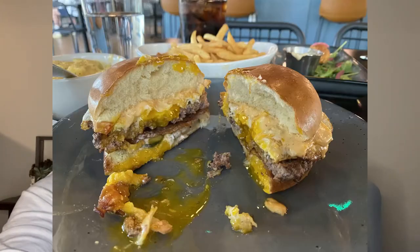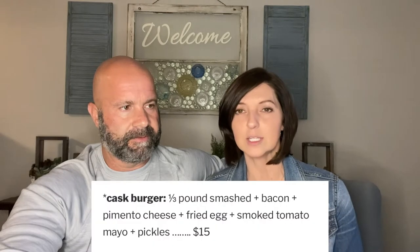You want to go ahead and tell them about what you got? I got the Cask burger, and according to Ashley, this is a burger that they did for Burger Week, and it did so well, she added it to her menu. So this was kind of a smash burger type patty. It had a fried egg, it had pimento cheese on it, pickles, bacon. Obviously, we'll put it up on screen so you can see exactly what was in it.